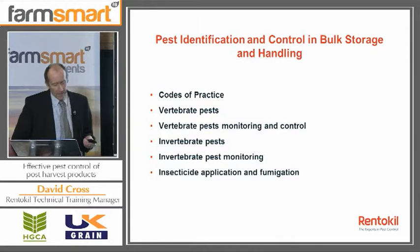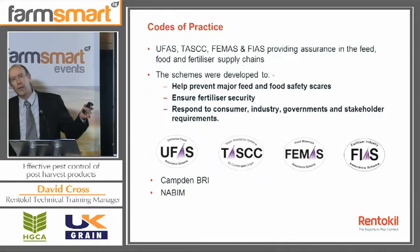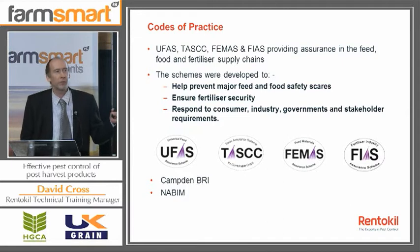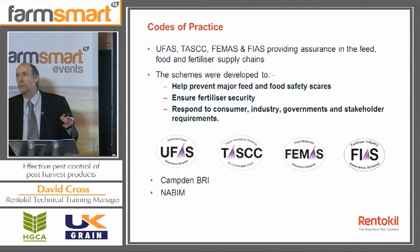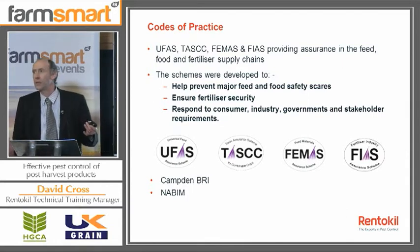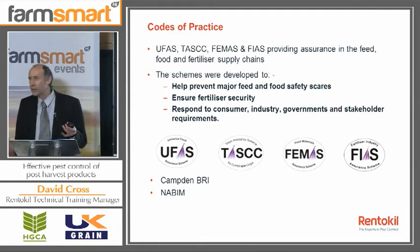But the assurance schemes, I think the last gentleman that was talking from NABIM was saying this really, all of this is your proof of due diligence. Now, proof of due diligence is really, have you done everything reasonably practicable to prevent this sort of contamination happening in the first place? And obviously the type of contamination that we're talking about is the pest. So it will either be the physical contamination of the dead body or the live body in the case of a lot of the insects.